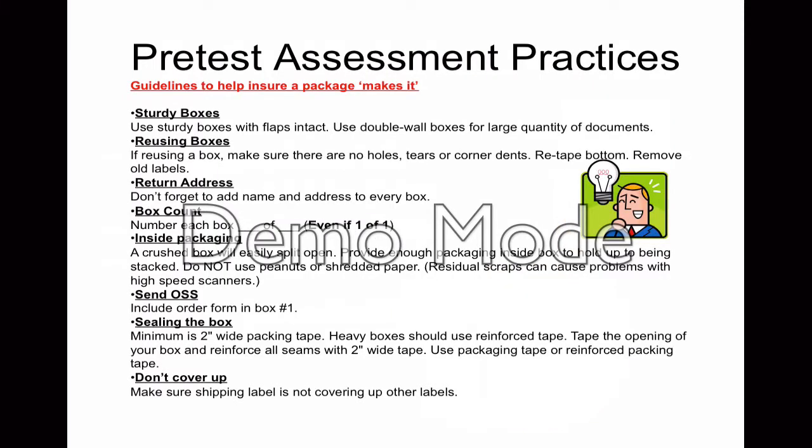So some guidelines to help ensure that your package makes it to our scoring center safely. Please make sure that you use sturdy boxes with the flaps intact. Use double wall boxes for large quantity of documents. Reusing boxes: if you're going to reuse a box, please make sure there are no holes, tears, or corner dents. Please retape the bottom of the box and remove any old labels. We also need a return address and name on every box, and those can go right on your FedEx shipping labels.